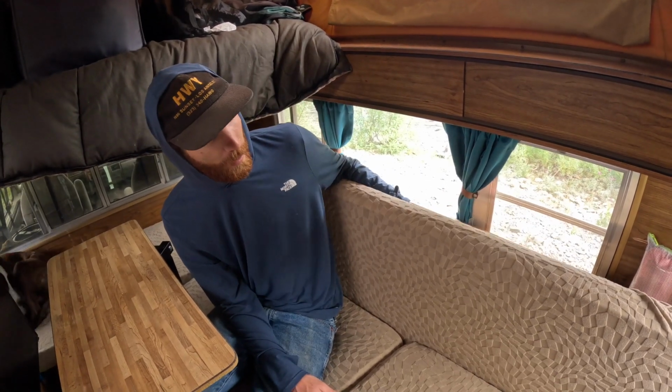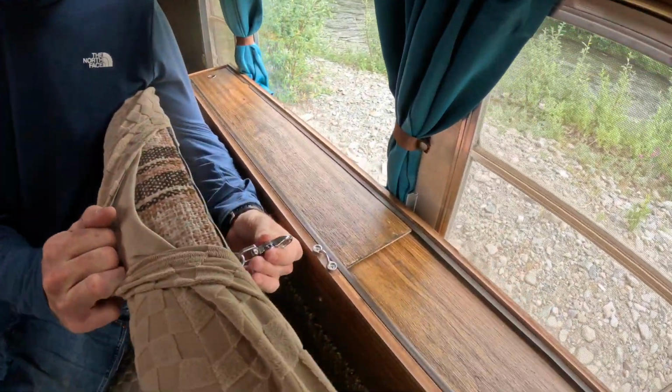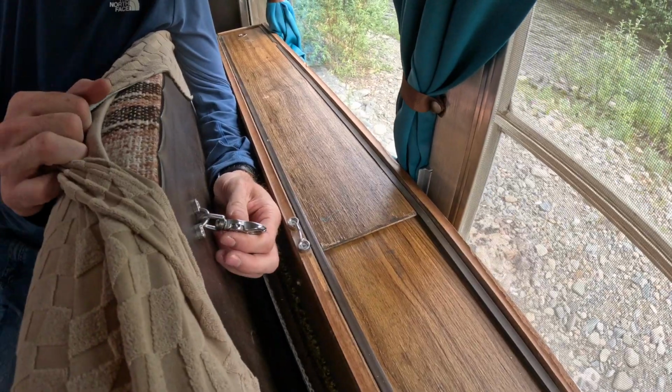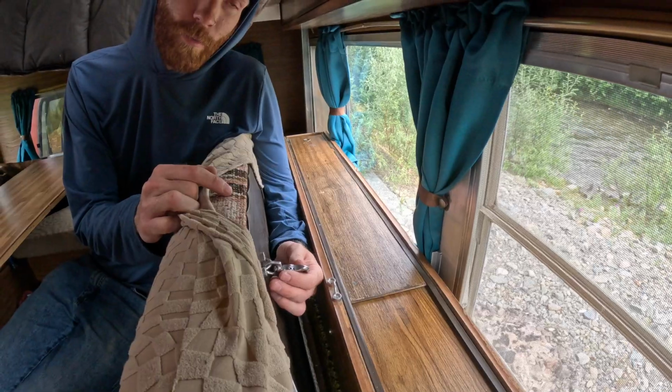This back has some legs that come off, and it latches into the side of the bottom. One thing to note is we added a little latch here on the back. This keeps this back piece from flopping off if you're going over hard roads and things like that.